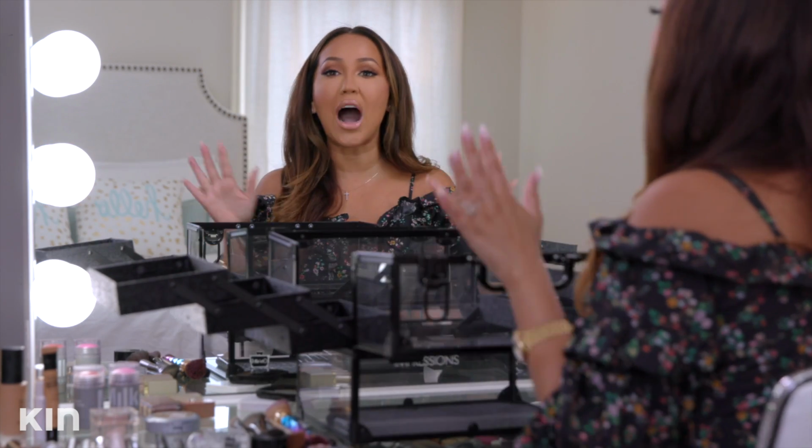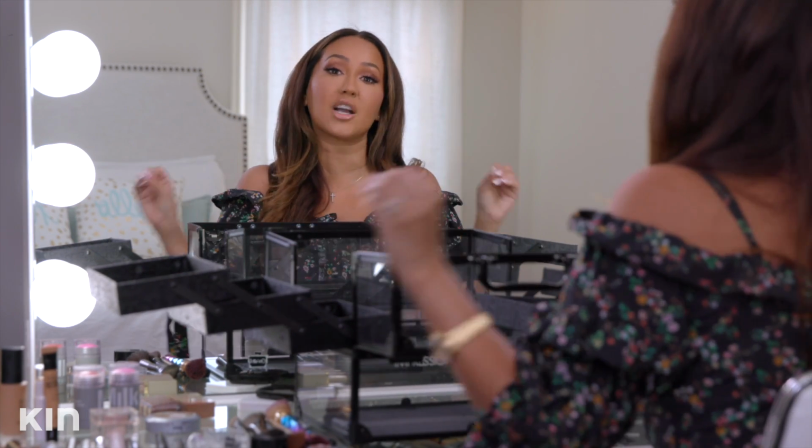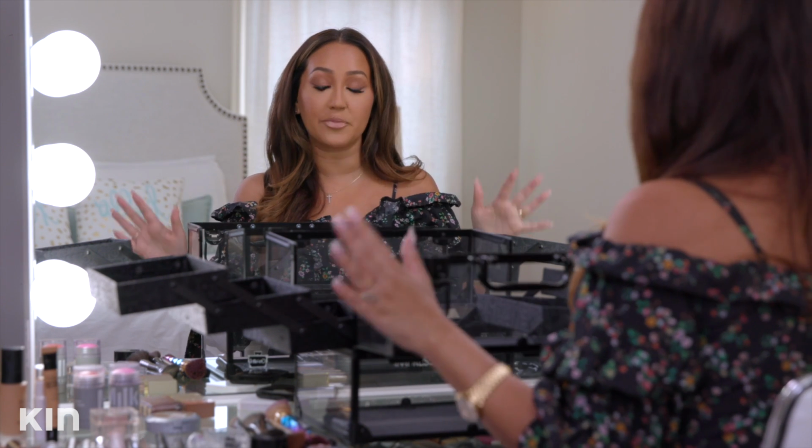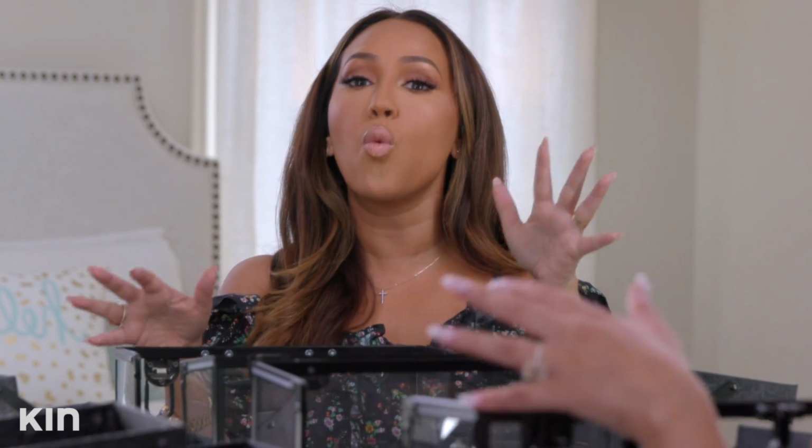Okay, so I love this so much because one, it's sleek, it's clean looking, and it has so many amazing compartments for all of my makeup. So me and Lana went and found these at Ulta, like I said, and I bought two of them, one to keep here and one to keep at The Real.